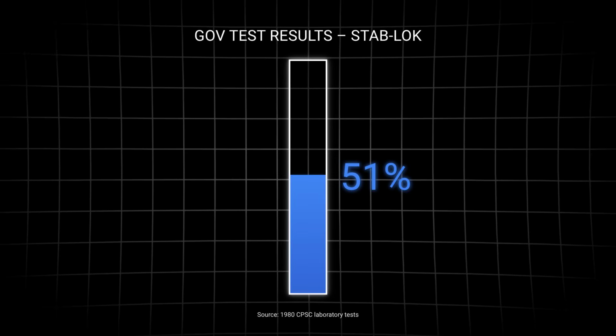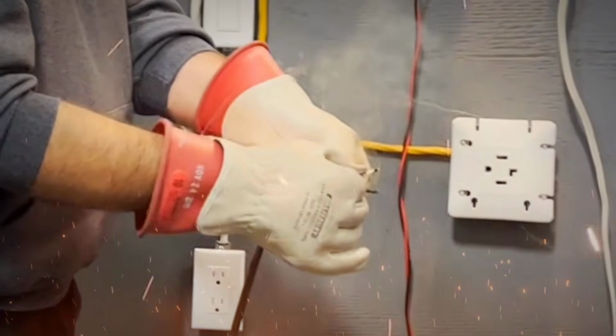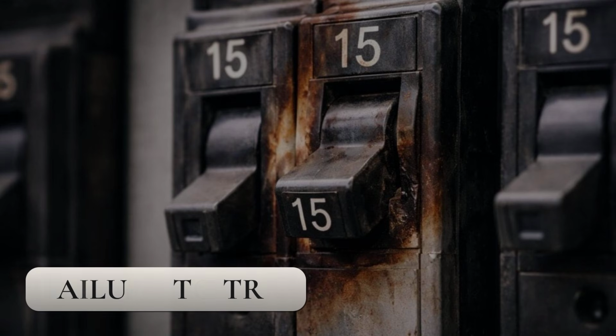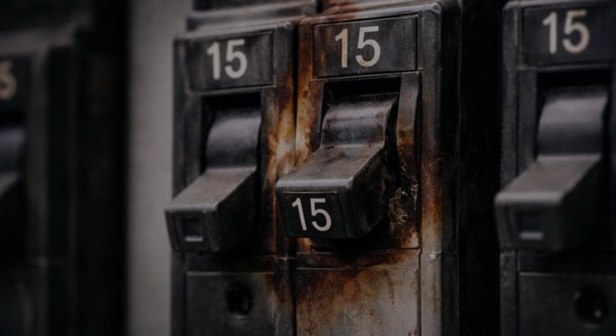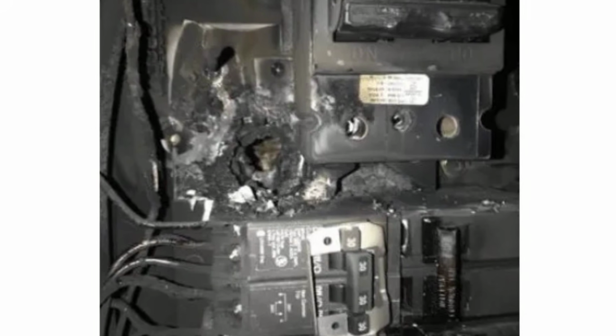51% did not. Not a rounding error. Not a bad batch. A coin flip's chance that the one safety device in your wall does nothing when a wire overheats. Failure to trip is the clinical term, and it means exactly what it sounds like. The switch stays on while the fire starts, but 51% was the charitable number.